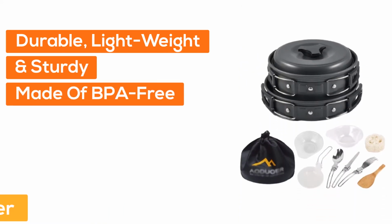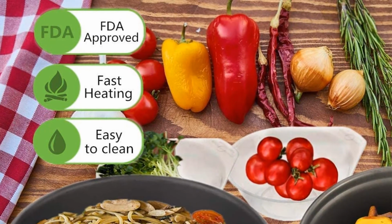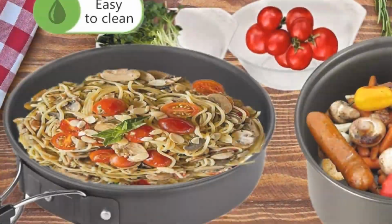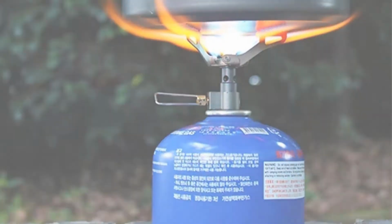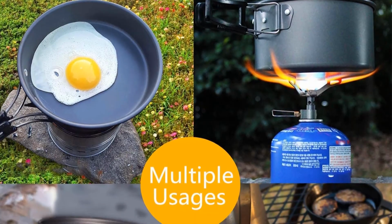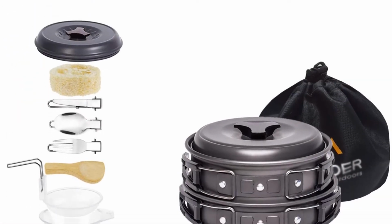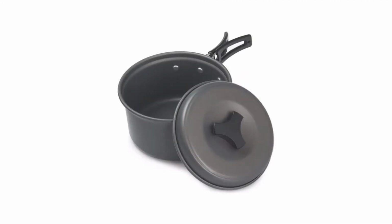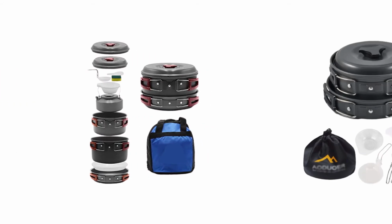Number 5. Aoduoer. Durable, lightweight and sturdy. Camping bowls and soup spoon are made of BPA-free, food-grade plastic, safe and eco-friendly. Hard anodized aluminum construction for fast and even heating, high or low temperature resistant. Compact and easy to carry. All 13 pieces of the camping cooking set can be stored together in a drawstring bag for saving space and easy carry. Customer satisfaction ensured. So if you're looking for quality and price, then this would be the perfect option for you.